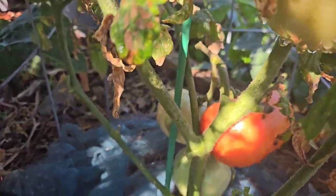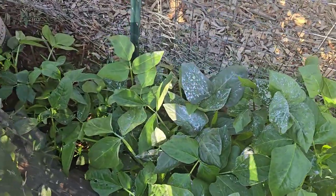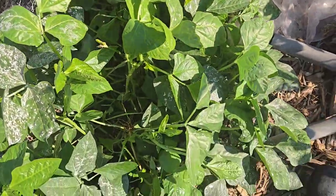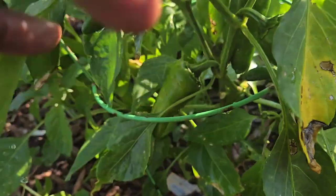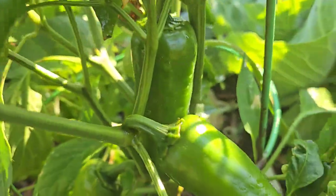Then here we have a look at my tomatoes. They're doing pretty well. Those are my black-eyed peas that I've planted for both the peas and the leaves. And then here we have some jalapeno peppers that are doing very well. I've harvested a number of times from the plant.